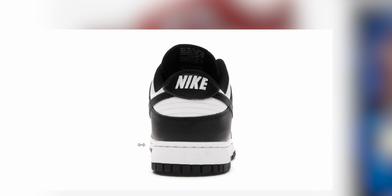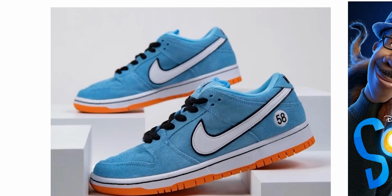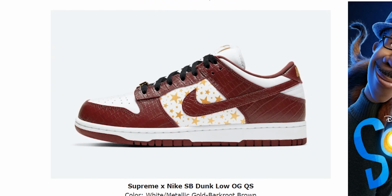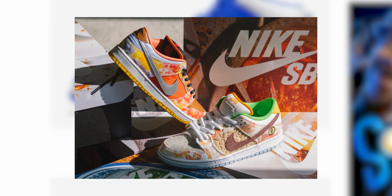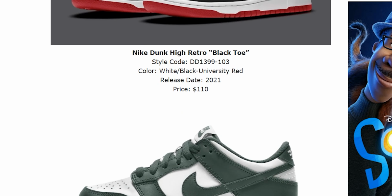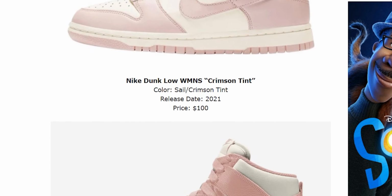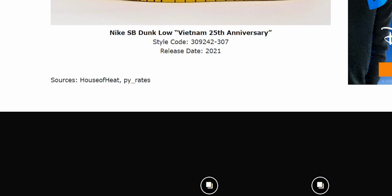For example, there was a black and white, basic color blocking panda sort of colorway, a Nike Dunk Low release that I think they dropped a couple of days ago, or early in January. There's going to be a ton more, like the Street Hawker, which is a Chinese New Year exclusive. I think that's going to be very culturally impactful for the sneaker community, and I will make a video on that topic later. And there's also going to be a ton of other color neutral Dunks releasing, with basic color blocking, that can be worn casually.